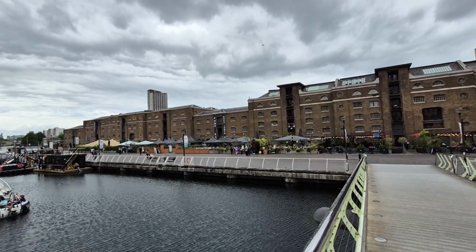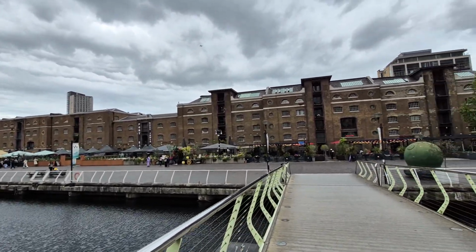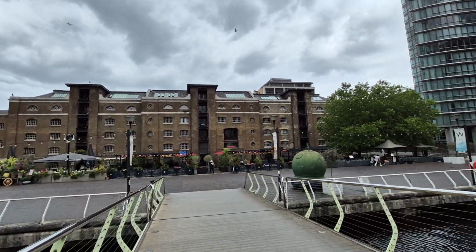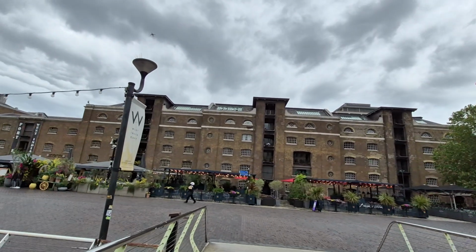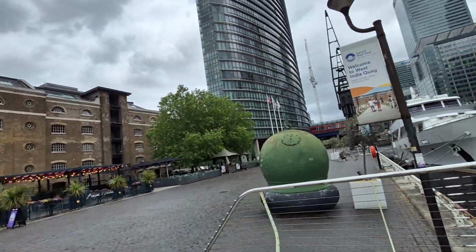I was right, it is West India Quay, because it says on the side of that building there. This is all apartments, restaurants. That's what this area is all about now. It's as it always has been, really, I suppose. It was about money. It's about making money.